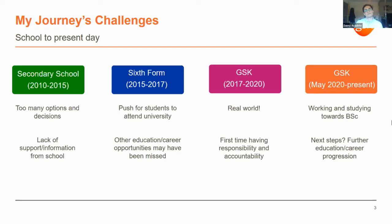And then since I've been at GSK now, I'm still working, I'm still studying towards my bachelor's. The bachelor's level compared to the foundation is obviously a higher quality of work, and there's a bit more demand. At the same time, I have a full-time permanent position, so having to keep up level with both can be difficult.